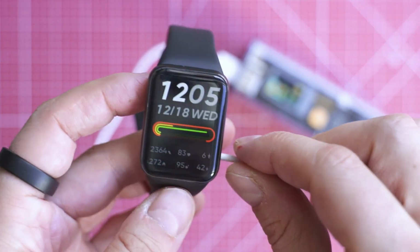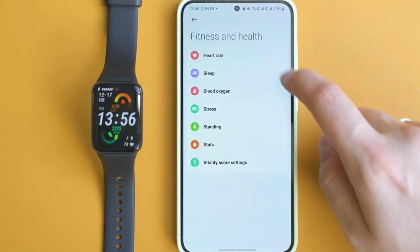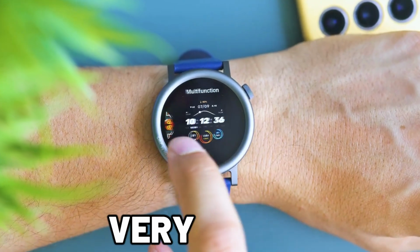This is one of the biggest selling points for budget watches. They don't try to cram in every single sensor and app. Instead, they focus on the essentials, which saves battery. If you hate charging your watch every night, a budget smartwatch will make you very happy.